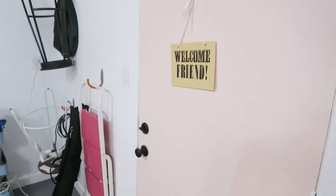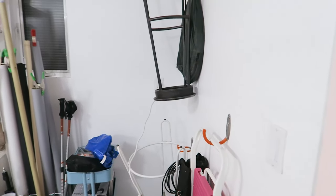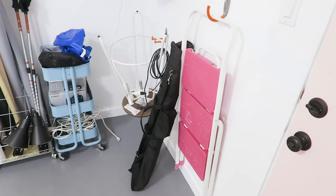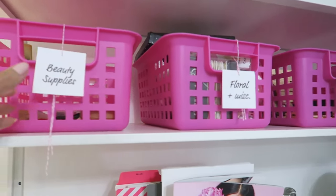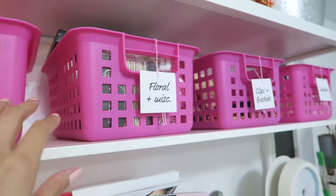This is the door that you would come in, and right over here are some stools, because sometimes, you know, you just want to pose on a stool and it looks good, and a pink stepladder, because why not? Bought this IKEA bookcase, and here are a couple baskets that are filled with random things, like when I have models in here, beauty supplies, bobby pins, things like that.